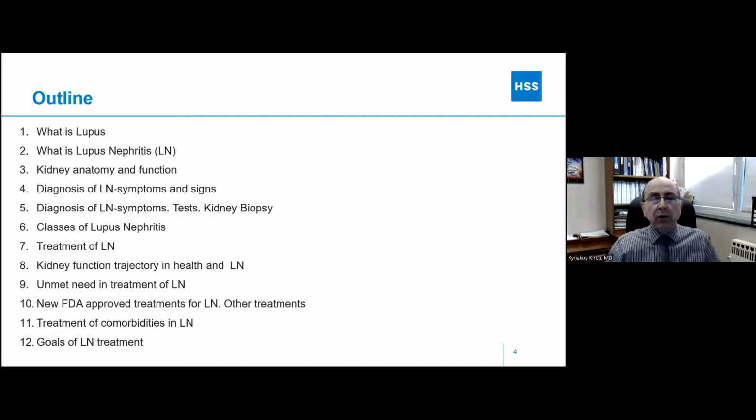Today, we're going to talk about several issues, and here is the outline. We're going to discuss what is lupus, lupus nephritis. We'll briefly talk about the anatomy and function of the kidney. We'll talk about how we make the diagnosis of lupus nephritis, what tests do we use. We're going to briefly discuss the classes of lupus nephritis, the treatment of lupus nephritis. We're going to also talk about the kidney function trajectory in health and disease, in this case, lupus nephritis.